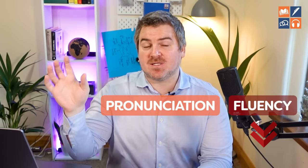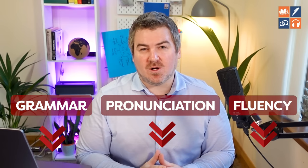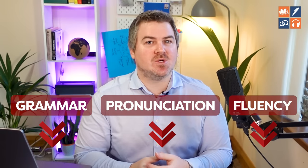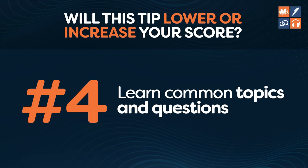And not only will this affect your vocabulary score, but if you are trying to use big fancy words, then your fluency is going to suffer because you're doing more thinking than actually just speaking naturally. And your pronunciation score will lower because you're making lots of pronunciation errors with unfamiliar words. And your grammar score will also probably go down because you're using unusual words you're not comfortable using, which will often lead to grammar mistakes. So play it safe.